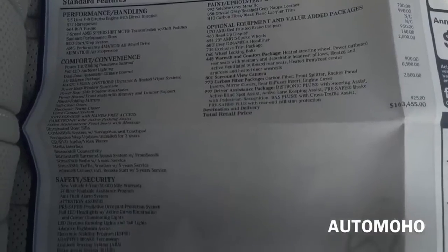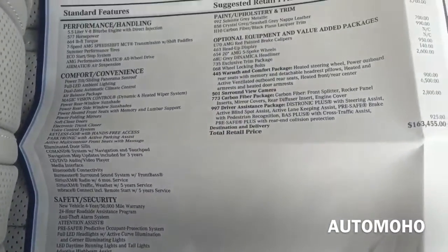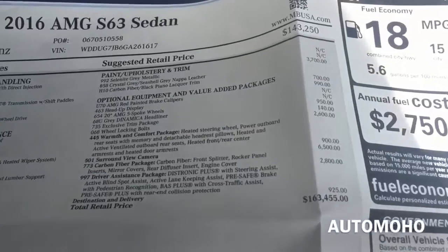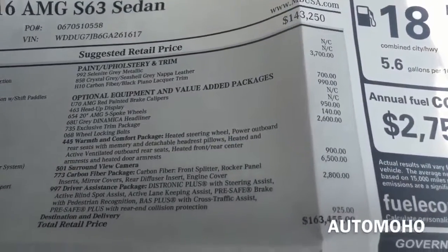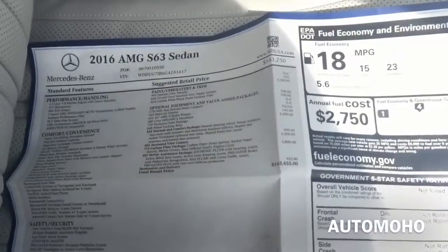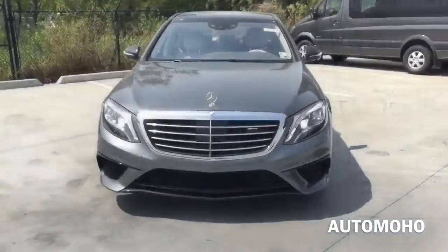So here we have the sticker to the car. As you can see, all the standard and the optional equipment that comes with this vehicle. Now you can certainly hit the pause button if you need to take a closer look, but the standard price for this vehicle starts from $143,250, and with all the optional equipment, it comes up to $163,455, and that's including destination charges.